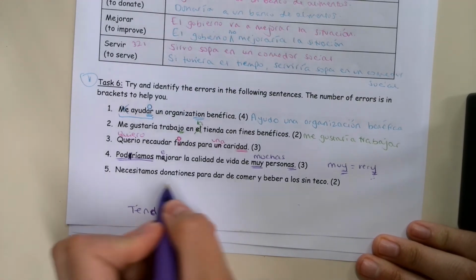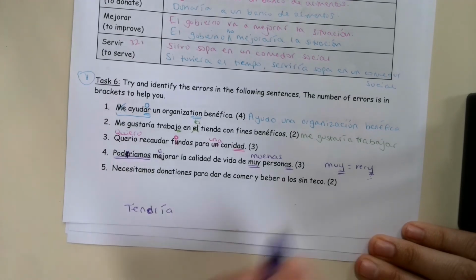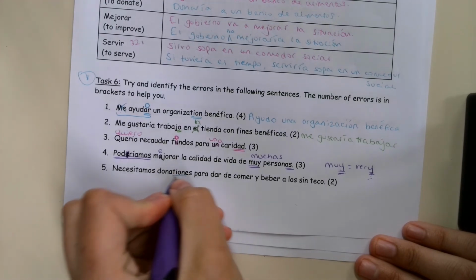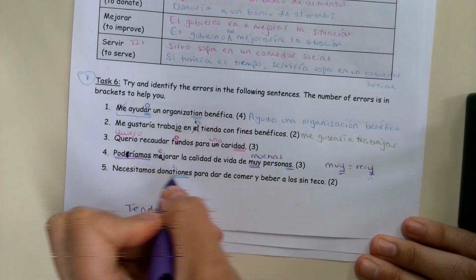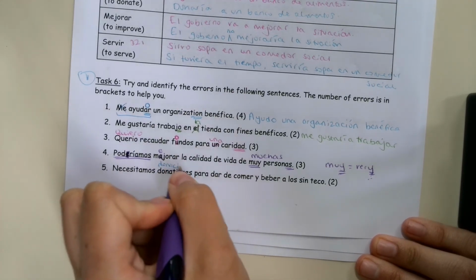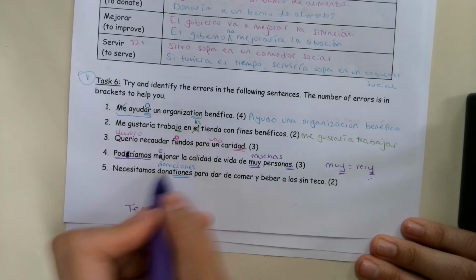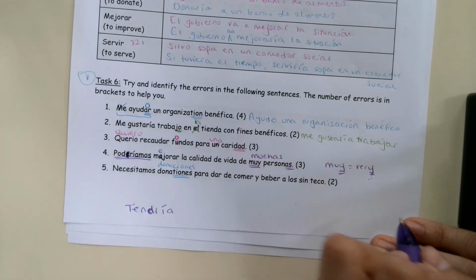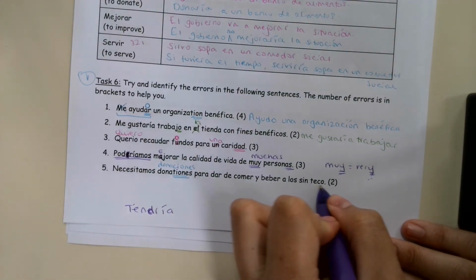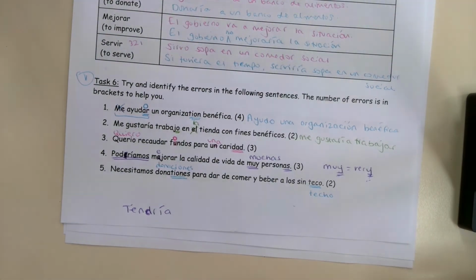And our last one, necesitamos donaciones para dar de comer y beber a los sin techo. Two errors here, both of them are spelling ones. Now, we've got a T-I-O-N, same as we had up here. As I told you before, we don't have T-I-O-N in Spanish, it's C. So it should be donaciones with a C, okay? Donaciones, so that's our first one. We need donations in order to give food and drink to the homeless. The second word that we've got spelt wrong here is the homeless, and it should be techo, okay? So make sure you've got those spellings right.